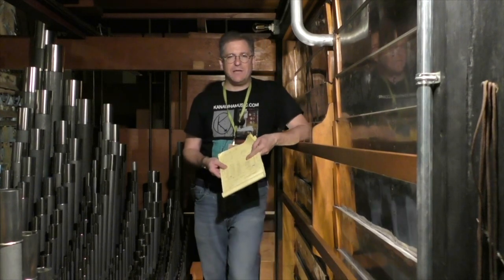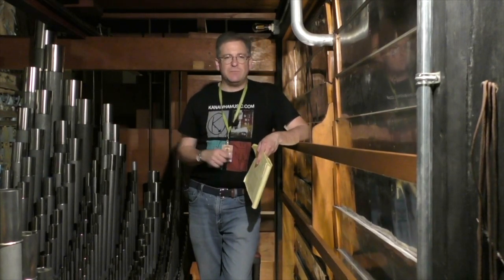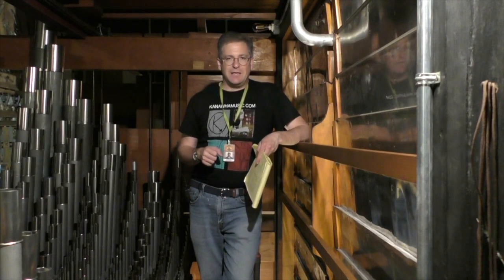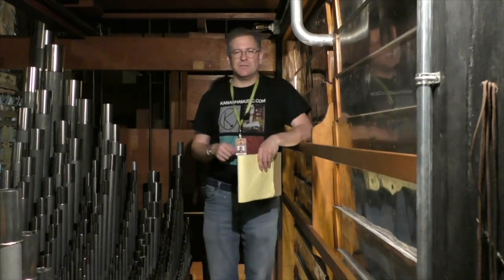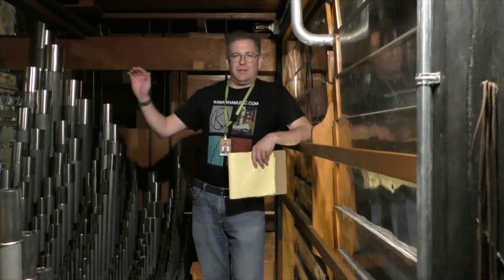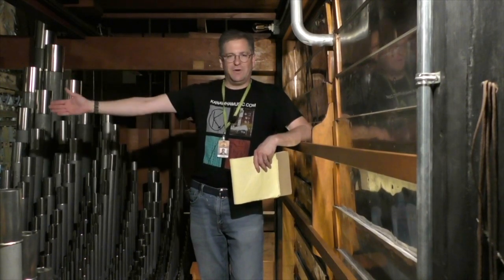So anyway, when I was up here last time, Andrew McKeon and I took a set of calipers and did some measurements on these ranks, and it's interesting to compare what they were supposed to be with what they actually are. Most of the time they're pretty close, but some are a little off. The ranks are arranged in order from lowest to highest pitch, from the front of the grill to where I'm standing here on this walkboard.